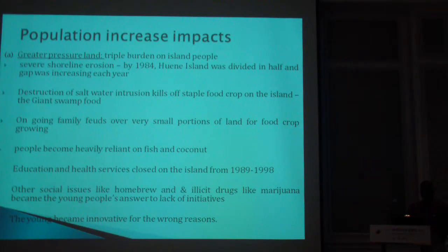Population increase and impacts. Population increase put greater pressure on the land, in fact tripled the burden on the island and the people. And we have had severe soil erosion, as you saw from the slide. By 1984, the island was divided in half, and the gap is still increasing each year, as you will see in the next slide. Saltwater intrusion killed off the staple food crop that was growing on the island, giant swamp taro.